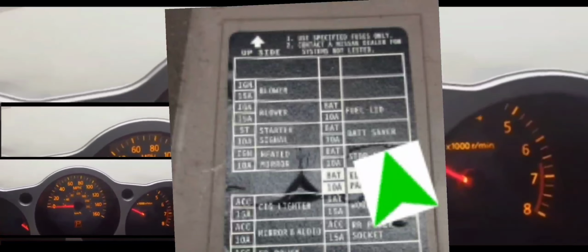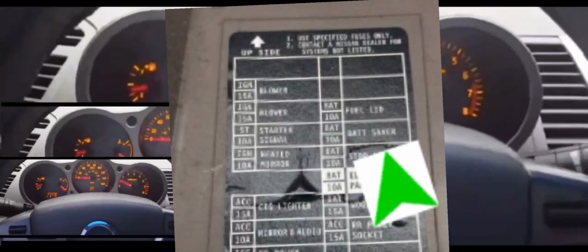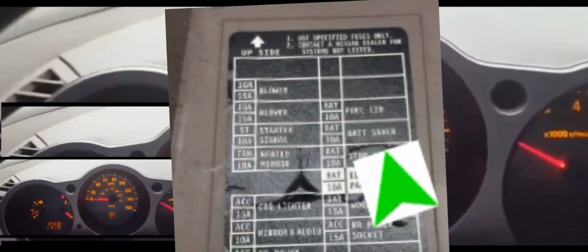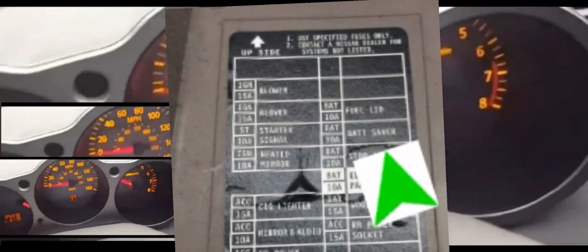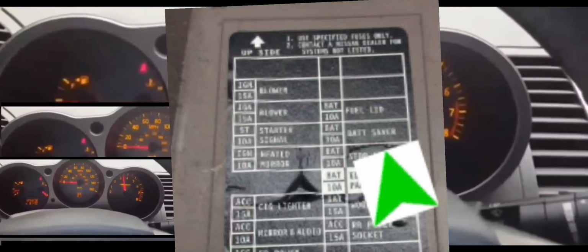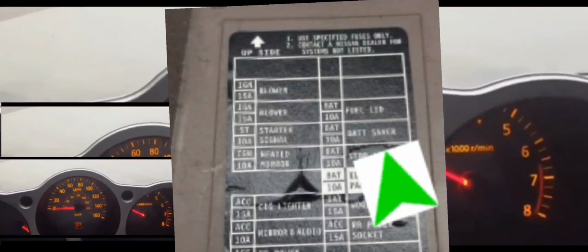Now normally in this situation you would think there would be a fuse that says lamp fuse or dome lamp fuse or something like that, right? And this situation probably confused you because maybe you're a DIYer and you think, okay, it's probably a fuse issue, and then you're looking for the fuse. On the cover it gives you a whole listing of abbreviations of fuses, and you're looking for the abbreviation of the lamp fuse, and you can't find it.